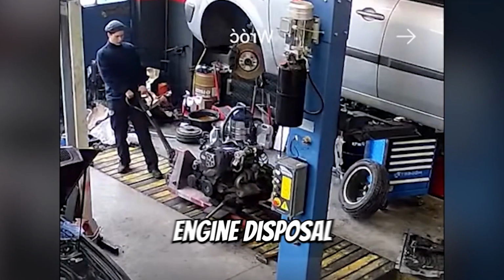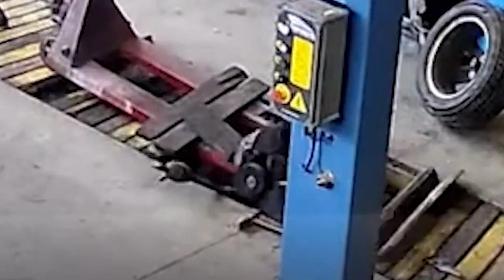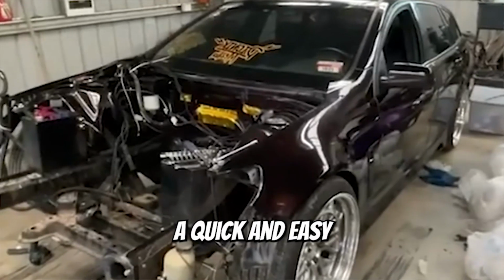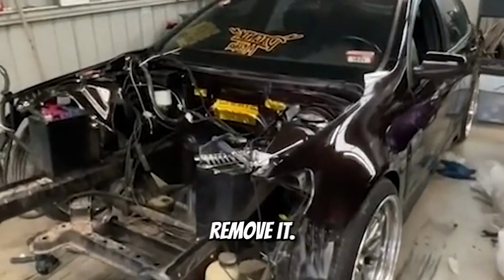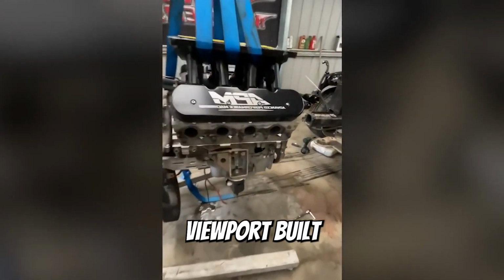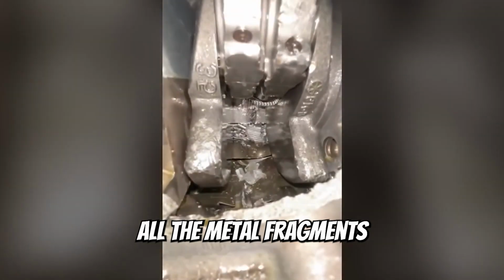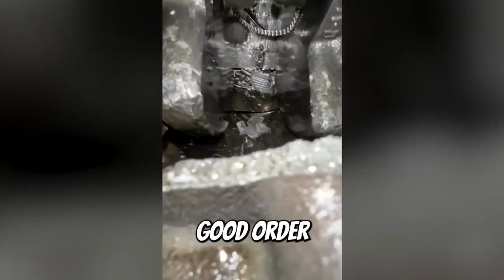This shop has a neat engine disposal, built right into the floor. A quick and easy way to inspect an engine is to first remove it. Then you can use this handy-dandy inspection viewport built right into every engine. As you can see, all the metal fragments and shavings look to be in good order.